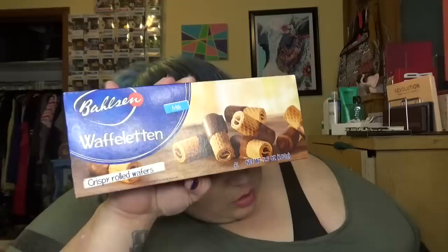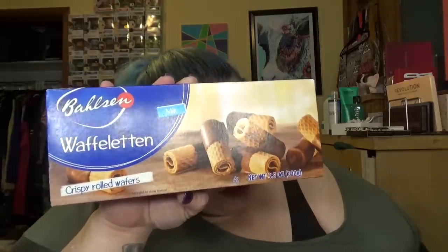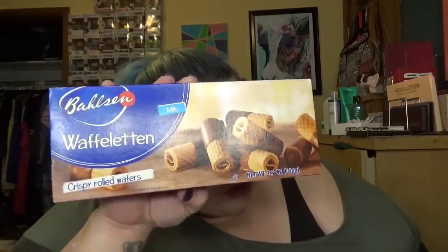Wafer as crunchy and golden as a Belgian waffle, rolled into a fine crisp layer, then dipped into the richest European chocolate. Again, I've had these. These are so delicious, such a good treat. I feel like a lot of this is going to be road trip food for me, so that's kind of why I wanted to open it. So those Waffletons are $3.49.